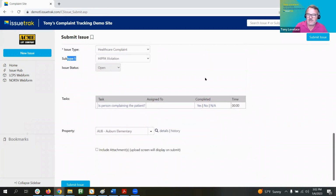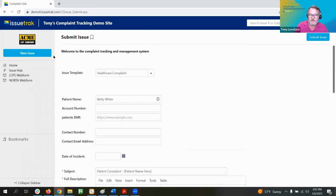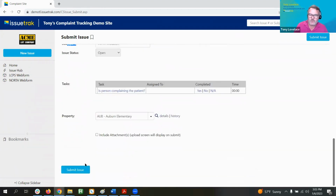And this section here, this is the process that I want followed. So I have this type of complaint. Here's the process we follow to do that. And then this would be the different locations. So this works really, really well with those multiple location operators. 2-second recap, go to the template, identify the type of complaint that loads the form, put in your information. When you get to the bottom, hit submit.